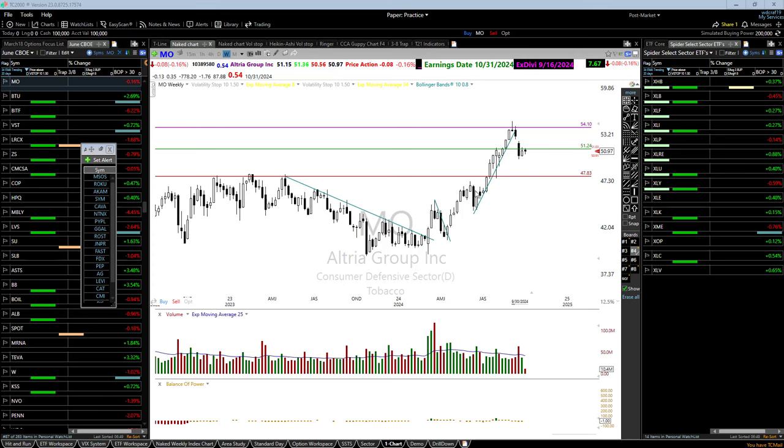Shorter term options, if you get an explosive move, will always do better than the longer term. That's just the nature of options. But they'll still have nice profits in both of them.